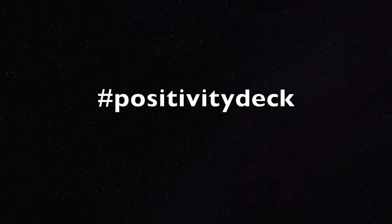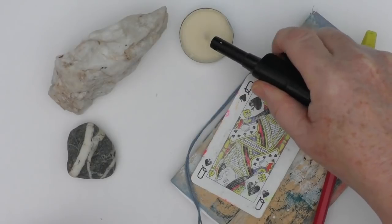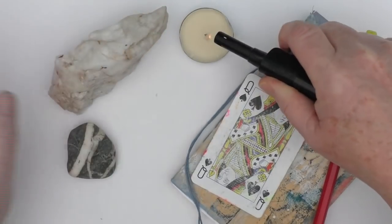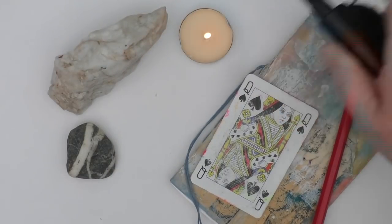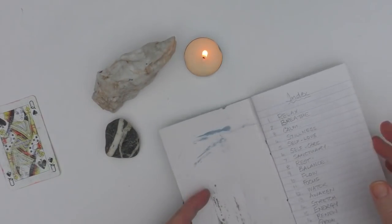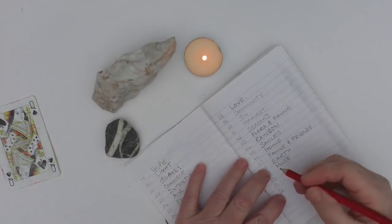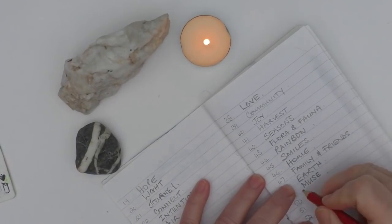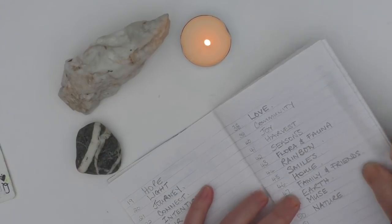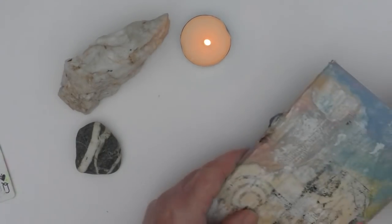So nature has been a recurring theme for me throughout the creation of this positivity deck, and it's featured a lot in terms of my written journaling, and so there are links back to many of my cards. And in a sense, nature is also one of my many muses, I would say. So I covered muse last week, but this week I wanted to include nature as part of this wild state of being, because there's something to me about nature being kind of source, the fundamental of everything.